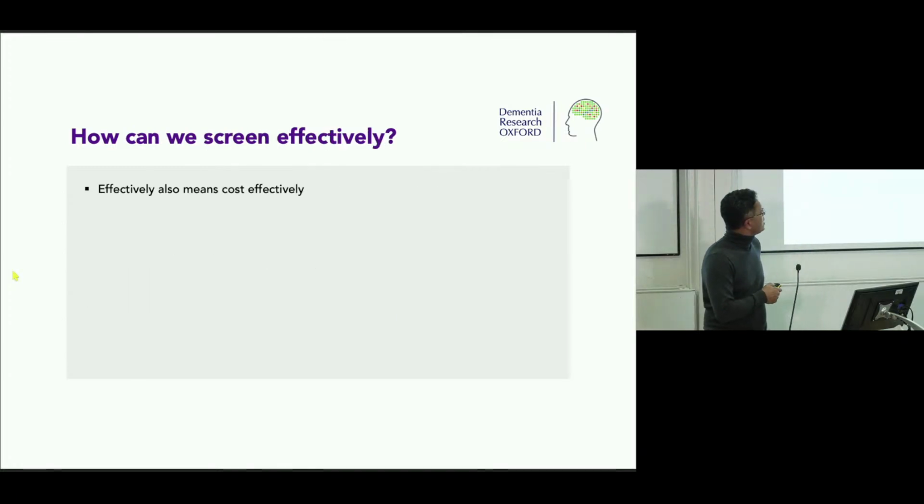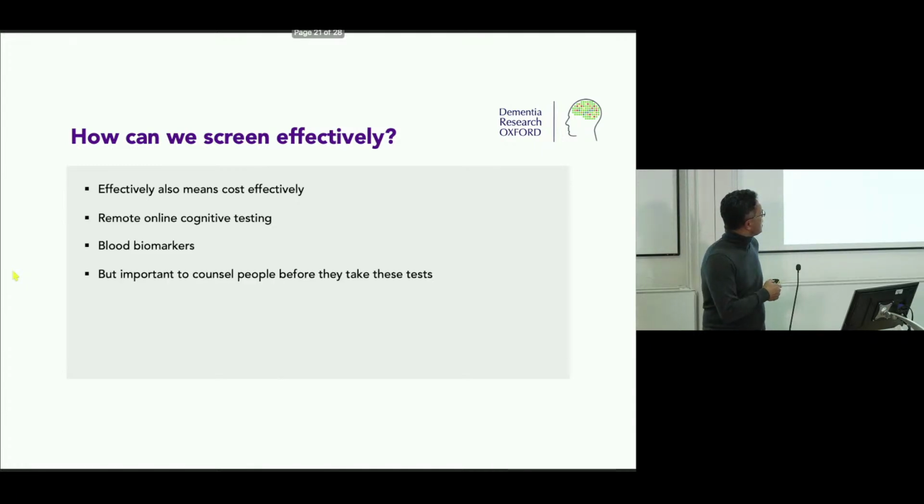So how can we screen effectively and cost effectively? The two things that I want to focus on today is doing some of this remotely. So you can be at home, and if you have a computer or a tablet, even a phone, we might be able to assess your cognitive function remotely. And one of the things we've learnt during COVID is that that really is possible, and I'll show you some examples about how that is.